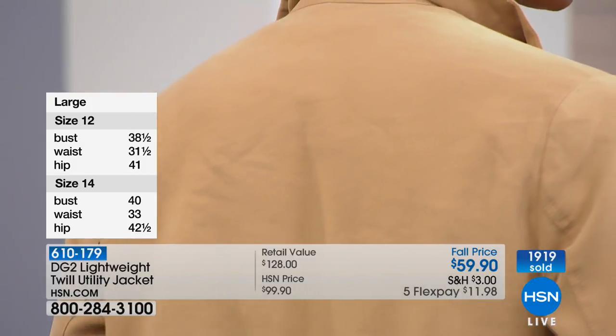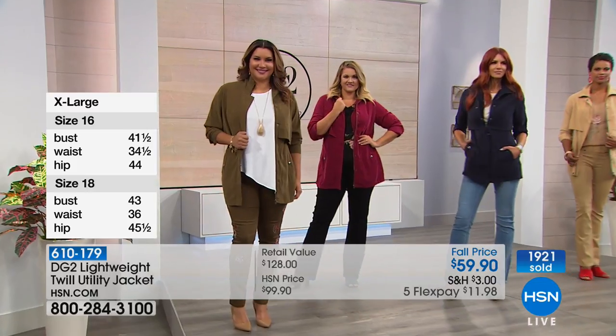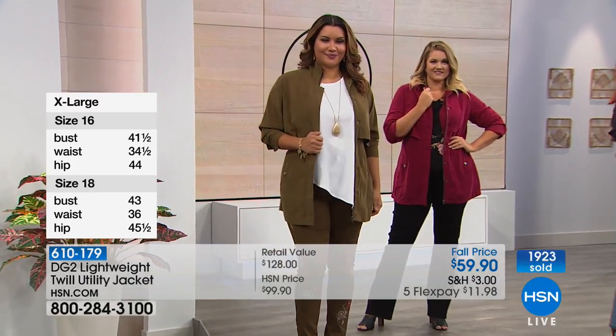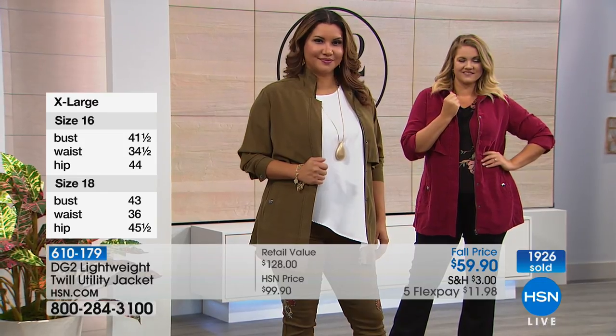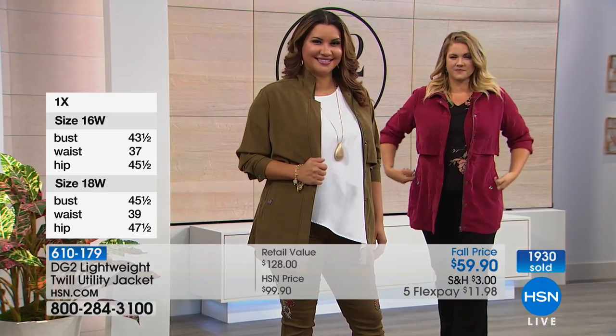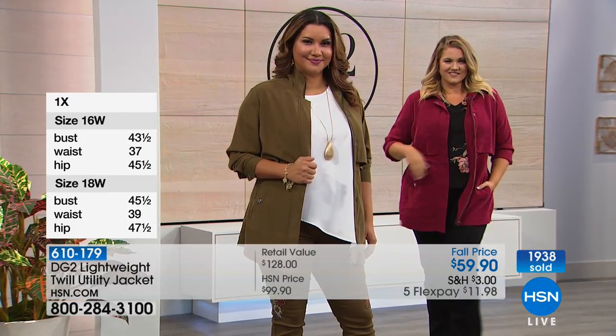And the price, I don't know why it's on special because it's brand new, but take advantage of it whatever you do. Hey, if you want the olive, the plum, and the navy, those are rocking the house. You can see with almost 2,000 gone, and the olive will sell out.